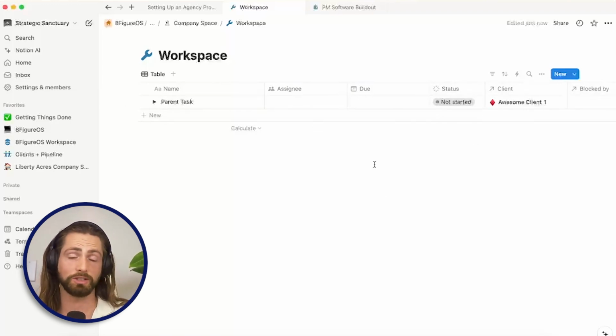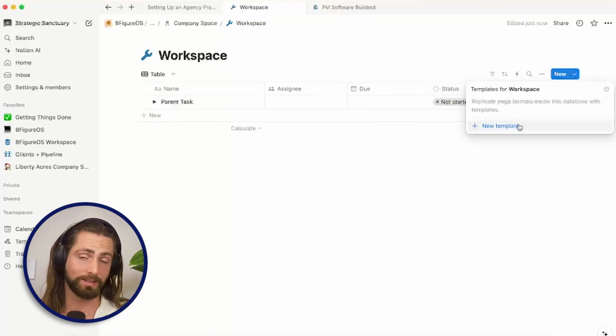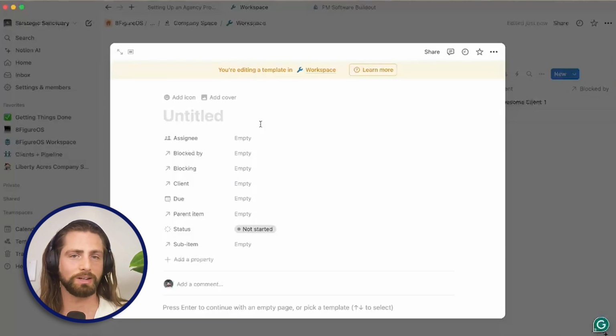What this allows you to do is track what projects are being done for what clients, so you can answer questions for your team before they might have them. The final thing of your task space, you want to set up a template. What a template allows you to do is have consistency about how new pages are made within that database. In this case, we want to have a consistent format to how we assign tasks to the team.